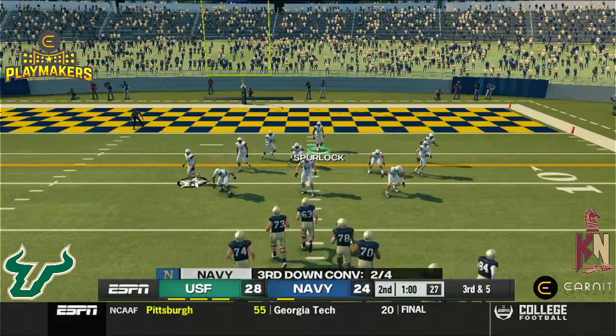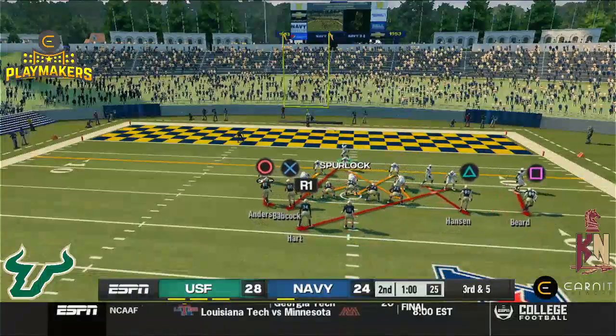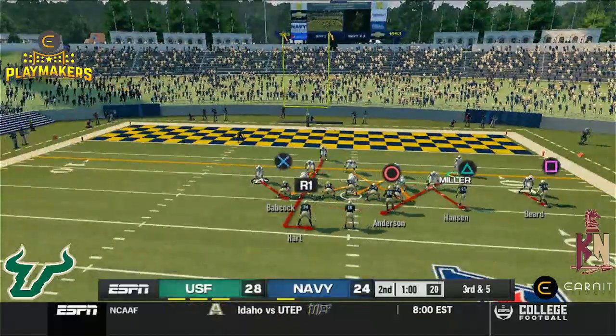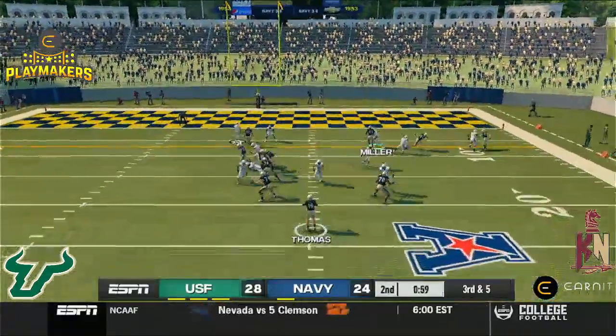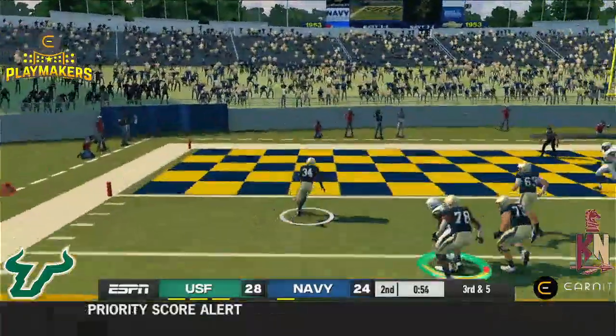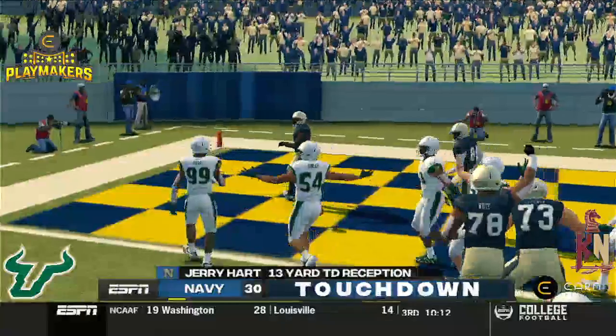From the 13-yard line, it's 3rd down. Let's go! Black 90! Hit on the throw. He caught it. Touchdown, Navy!